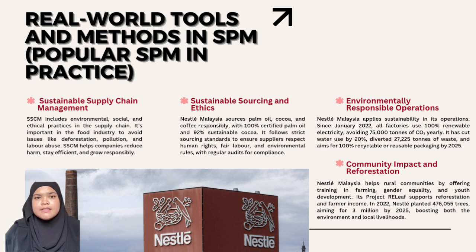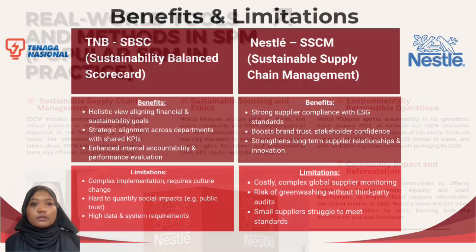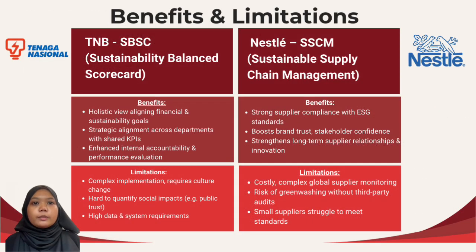And lastly, Nestle's SSCM efforts also support local communities. The company offers training to farmers to help them farm better and more sustainably. It also supports sales programs and promotes gender equality. These actions help improve the lives of farmers and families, especially in rural areas, and make the whole supply chain stronger and more sustainable.